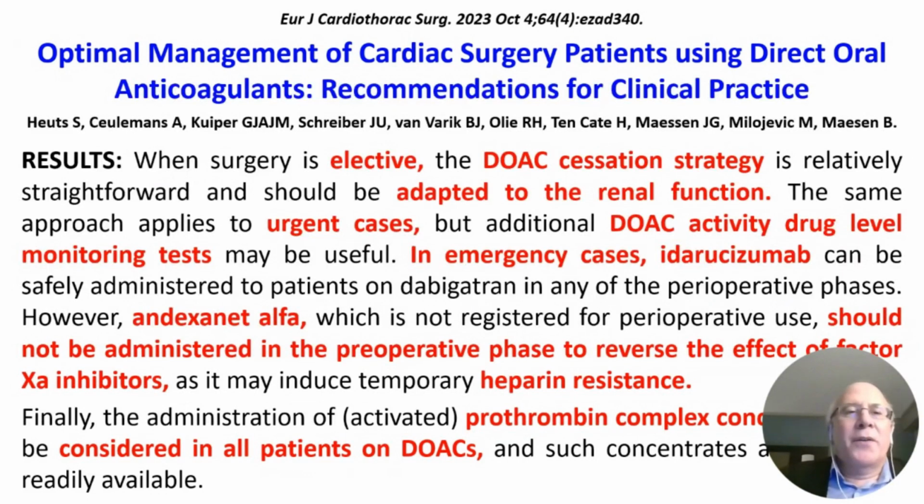So why it's important to have a good management also in patients on direct oral anticoagulants. This is that more and more patients in emergency procedures are treated already with DOACs because of course the incidence of atrial fibrillation is in cardiac patients very high, and actually we have several strategies available. One is wait, and of course in elective cases and in urgent cases we can reverse the effect on the one hand with 4-factor PCC or with andexanet alfa.